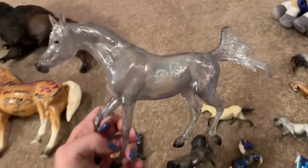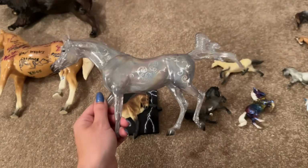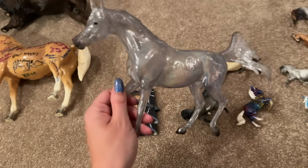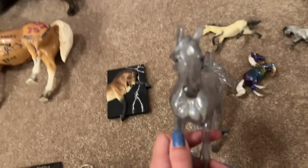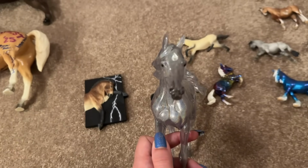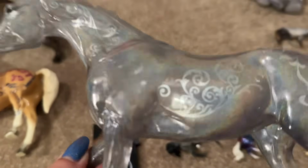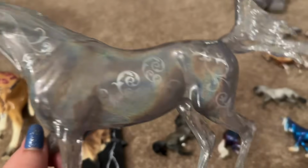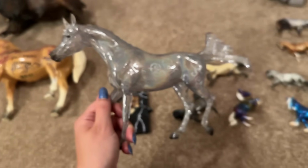And I got another 75th anniversary horse. This is the classic. You know, her name might be Radiance, but she's pretty cool. I love the gem. There we go, the focus. The gem on her head. I thought it was so cool. But also, I love anything hollow and shiny. So, yeah, really happy I was able to grab her.